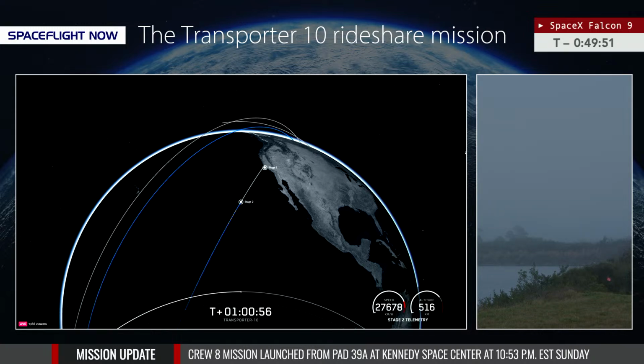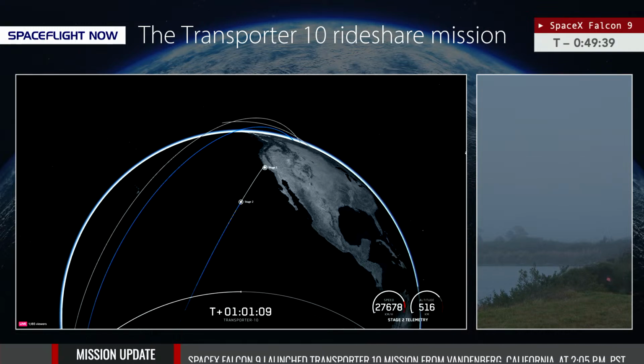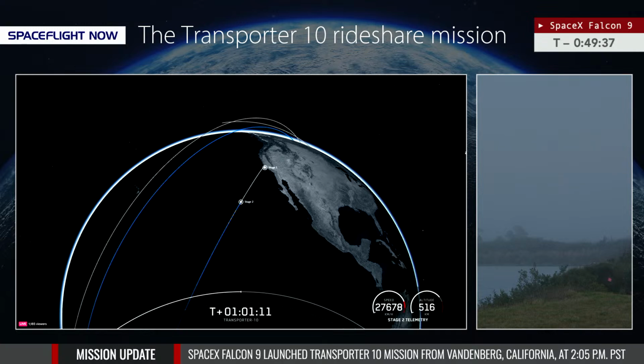And while you are seeing the time tick forward, for whatever reason, SpaceX's telemetry map is clearly broken in some way, shape, or form, which is why you're not seeing the speedometer, the altitude, or the second stage on this map move at all. But rest assured, the payloads are being deployed as intended. For some reason, this telemetry map is just not functioning.